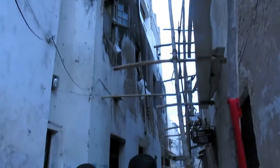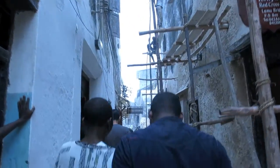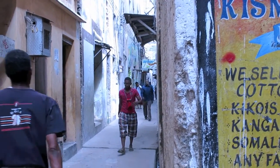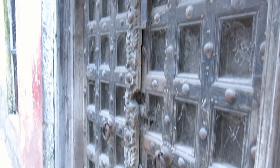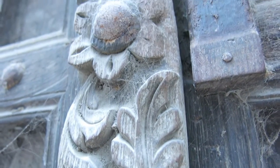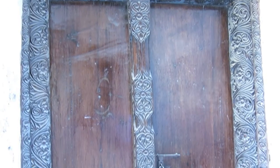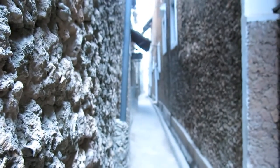Lamu Island is actually known to be the oldest and best preserved Swahili settlement in East Africa, and this can be seen not just in the local people but in the original architecture, that it's a fusion of Swahili, Arabic and Persian building styles, and you end up with these amazingly unique carved doors that make you feel like you've just stepped back in time. And the buildings themselves are made up of coral stone and mangrove timber, all harvested locally from the island.